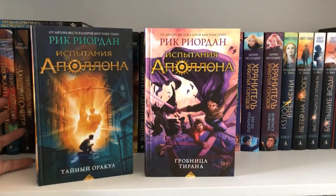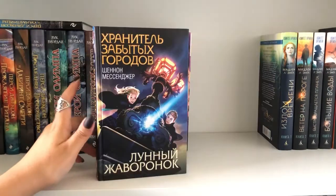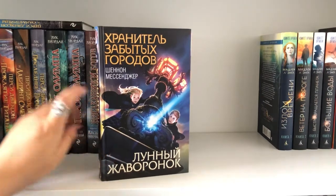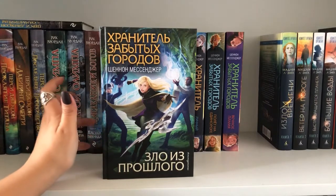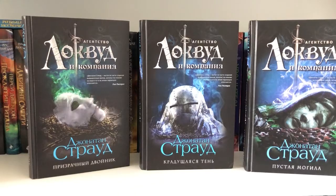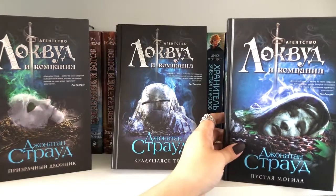The Trials of Apollo series. I have The Hidden Oracle and The Tyrant's Tomb. I'm also collecting Shannon Messenger's books. This is The Keeper of the Lost Cities, the first book. Book number 2, Exile. Book number 3, Everblaze. Flashback, I'm not sure which number it is. And Legacy. Then I have A Wrinkle in Time series and the incomplete Lockwood & Co. series by Jonathan Stroud. The Hollow Boy, book 3. The Creeping Shadow, book 4. And The Empty Grave, book 5.